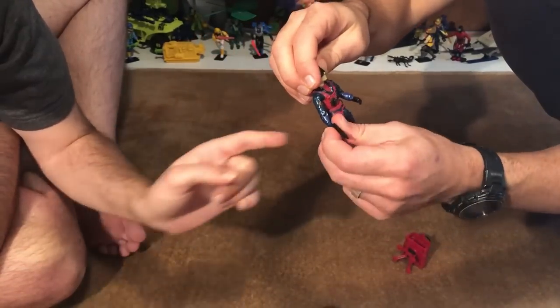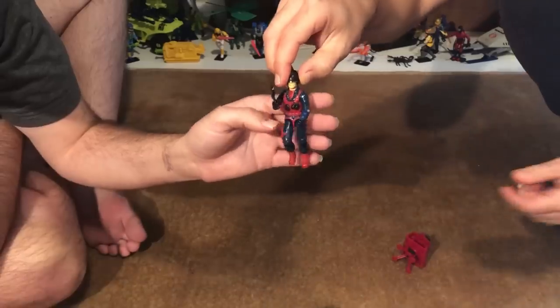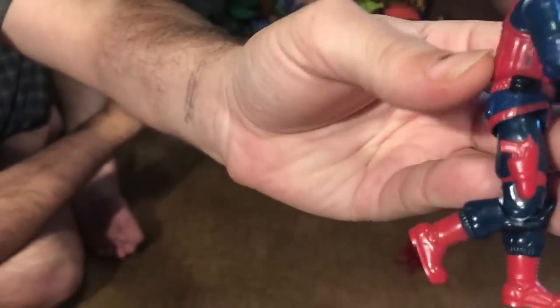Because, I mean, it's a classic blue, but maybe it's just this version of him, but the blue is a bit inconsistent. It's not the same blue across the entire figure.